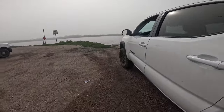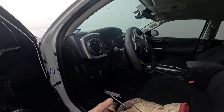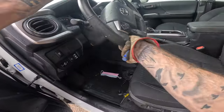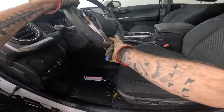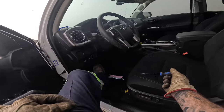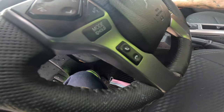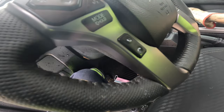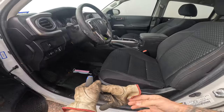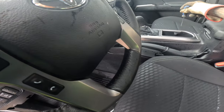Alright. So since we have access to the interior, I'm wondering if this one didn't go in the water, based on how much wetness there is in this thing, because it hasn't really rained recently. How wet is this seat? Pretty wet. I'm assuming this thing probably went in the water. There's water in the cup holders.